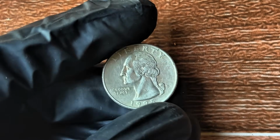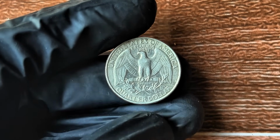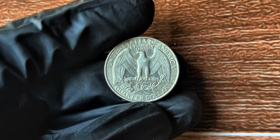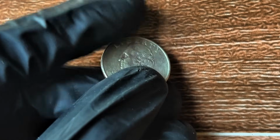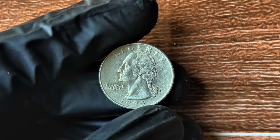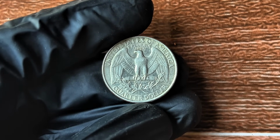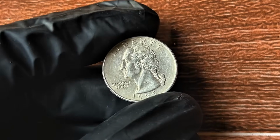Now, before you go rummaging through your couch cushions, let's break this down. First, you'll want to check for the mint mark. The D stands for Denver, where the coin was minted. Flip the coin over, and you'll find the mint mark just under the "In God We Trust" inscription. Simple enough, right? But here's the crucial part, not all 1995 D quarters are valuable. You need to inspect for specific features, like doubling on the text or other unusual patterns. And trust me, this isn't something you want to eyeball. Even a small oversight could mean leaving thousands, or millions, on the table.